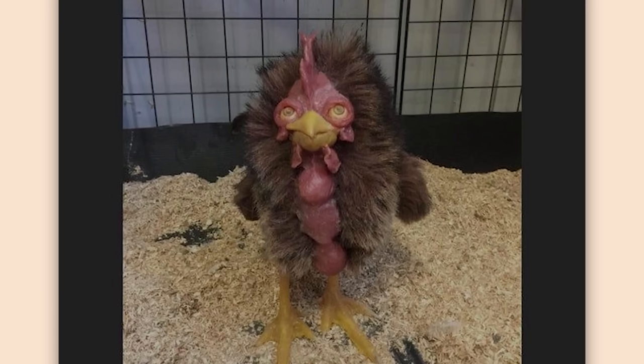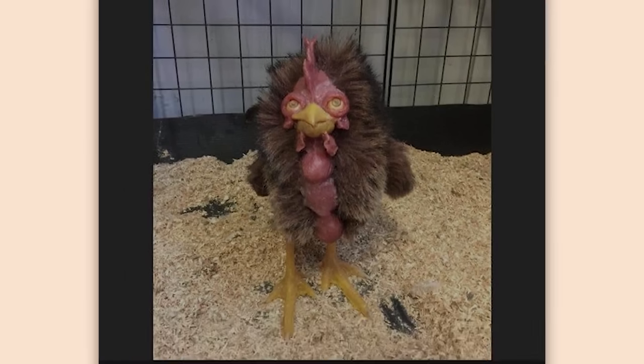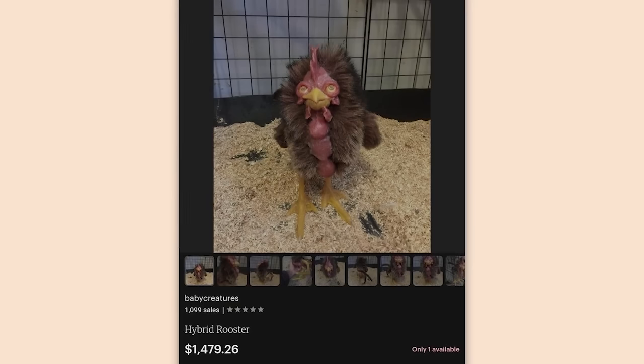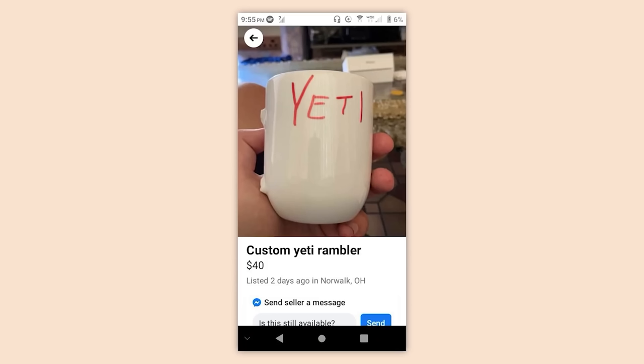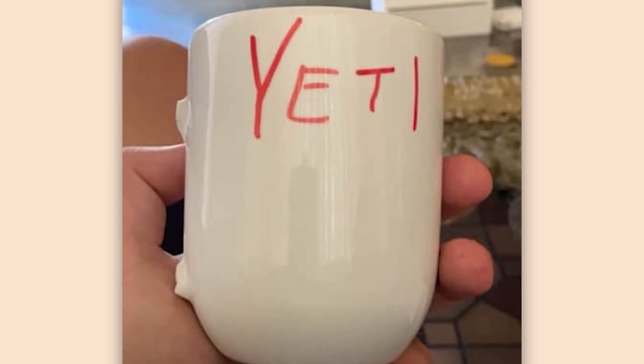Cheerleaders. What in the high unholy hell? Hybrid rooster, $1,479. No, what you have there is a violation of science. Custom Yeti Rambler, $40. Seems legit.